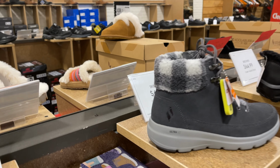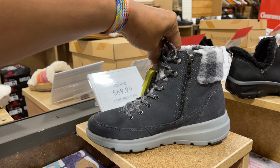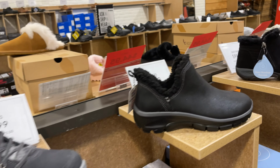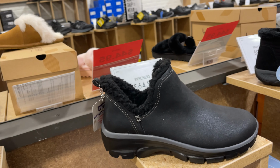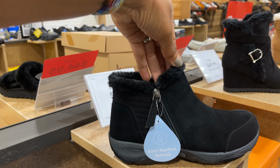This is Skechers for $70. Skechers, $65. Easy Spirit, $100.